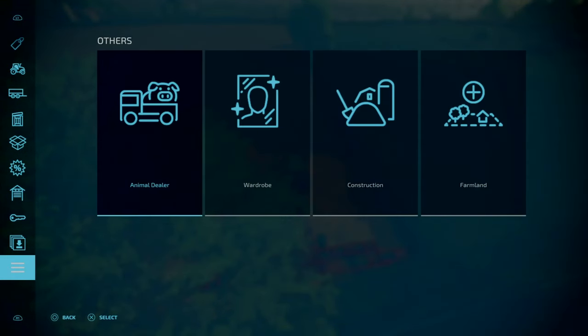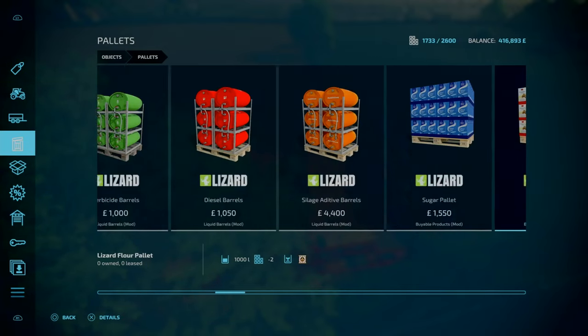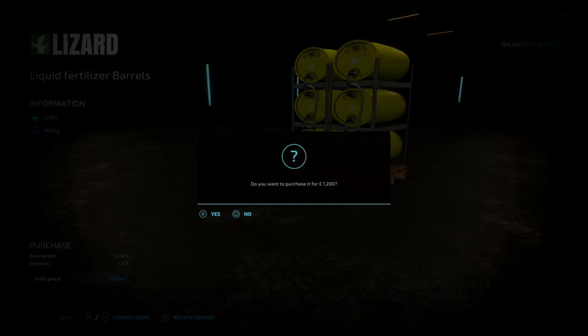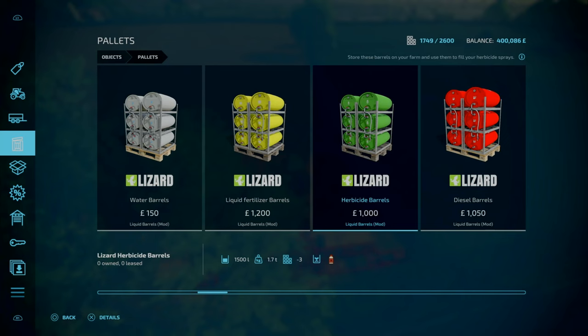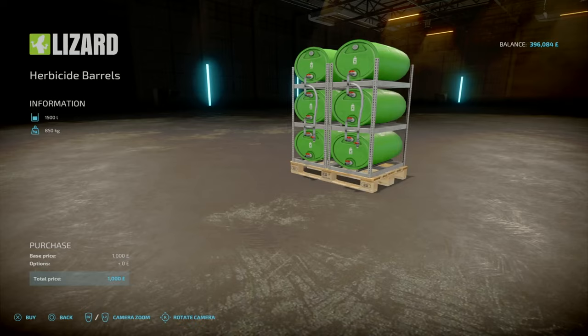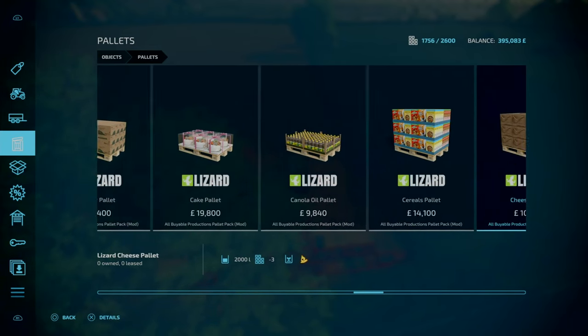Because actually, how much is it for the fertilizers and all that? Go down the pallets. So yeah, liquid fertilizer, we're gonna need more of that. Actually, what I'll do is I'm gonna buy just a bunch of those. There we go. Gets around when we're at 400 grand. One more. So you're gonna take that in storage. Do with a couple pallets of herbicides as well. Five of those. And then really, we need seed as well.